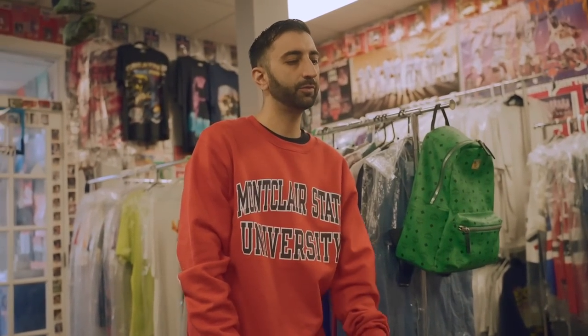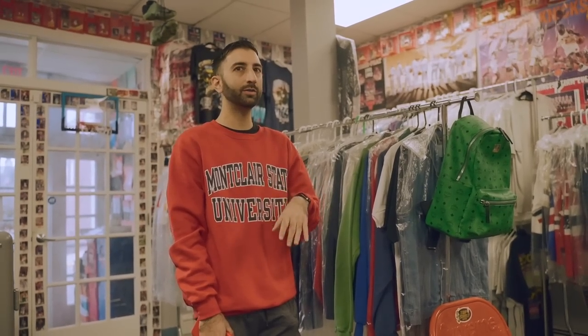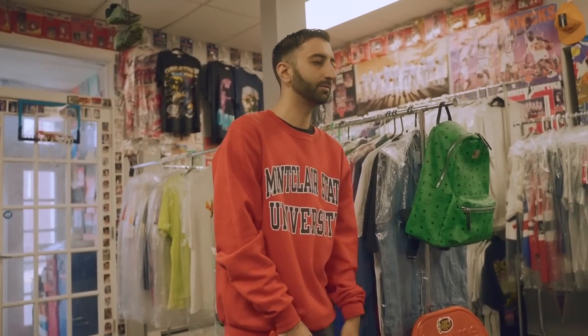You got the Bred 4s, Bred 11s, Bred Toes. Special shout out to the person who bought those Cortez. I mean, those are a little funky, but the regular Cortez, like the white with the red swoosh, I kind of want those just for some everyday stuff. So shout out to the person who bought those.